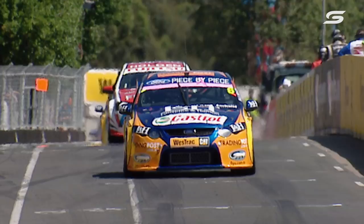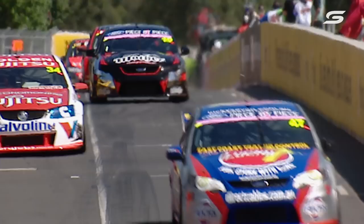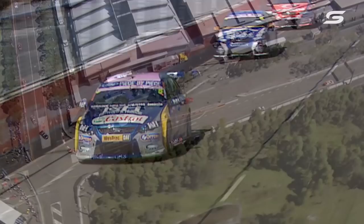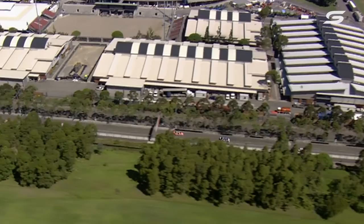Just brushing up against that wall there on the exit of 13. Fastest lap of the race just done by Will Davison. In fact, a race lap record time of 1:29.076. So the Ford's leading the way here as Jamie Wincup continues to probe and search as he closes in on this championship.